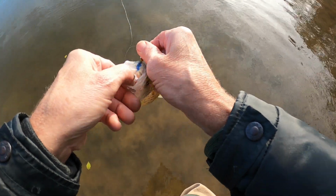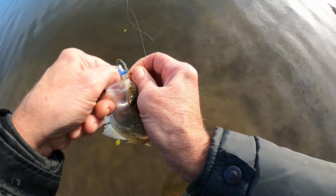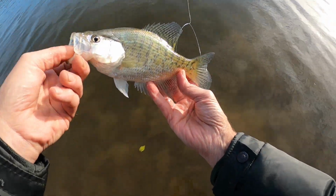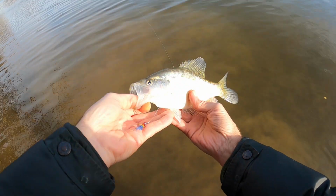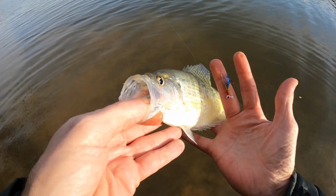Again, little blue jig. This one's a little funky with the red thread and a little touch of yellow rooster feather right there with that red thread. Gives it a little different look. But hey, this little white crappie. Little white crappie right here on Greater Fort Loudon.